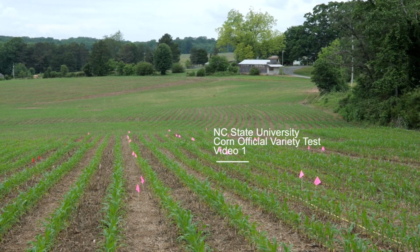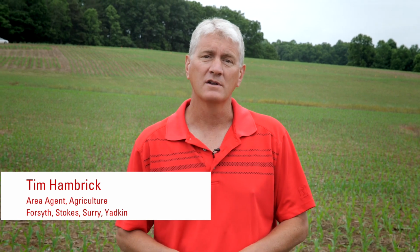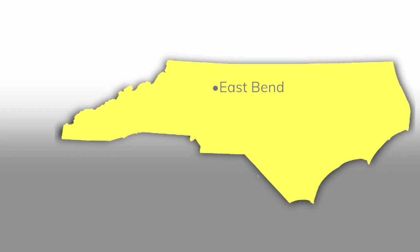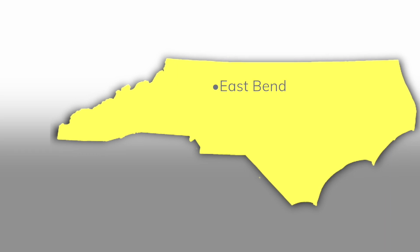I'm an extension agent with the North Carolina Cooperative Extension, and I do the field crop work in a 4-county area. I work for Forsyth, Stokes, Surry, and Yadkin counties, and today we're in Yadkin County, North Carolina, just right outside of East Bend on some land farmed by Shady Grove Dairy.